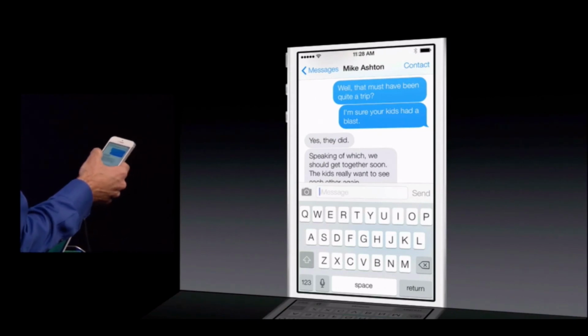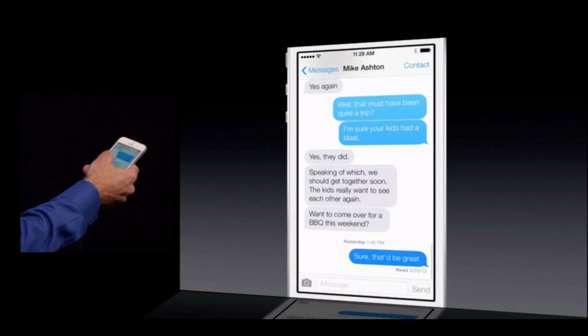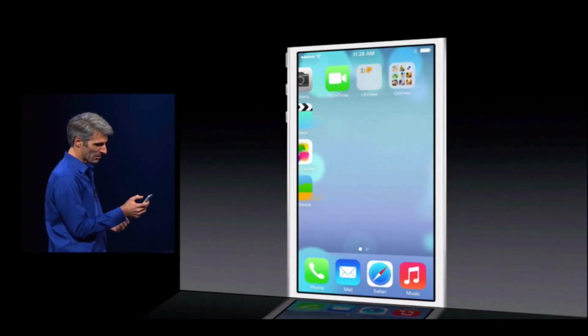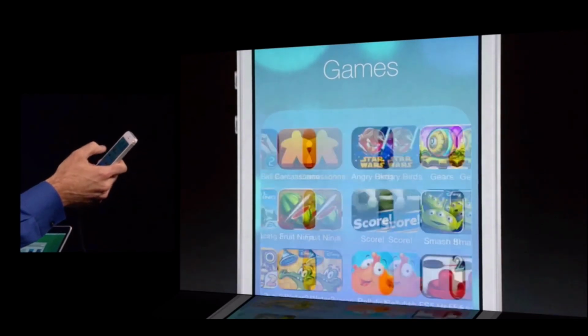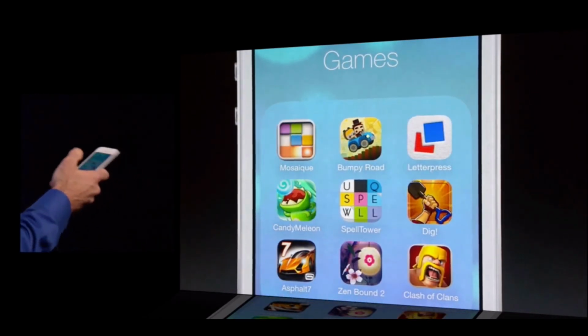If I want to just go back, I can just swipe from the edge of the display, pull back like that, move in and out. So clean and natural. Let's take a look at folders. I'm going to go here into my games folder. I can now have multiple pages, store hundreds of items in my folders. It's awesome.